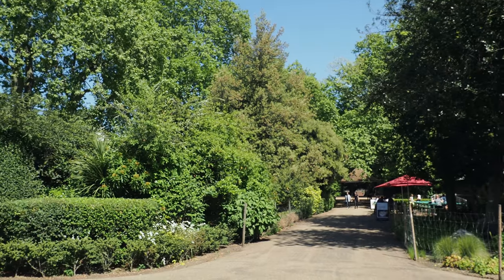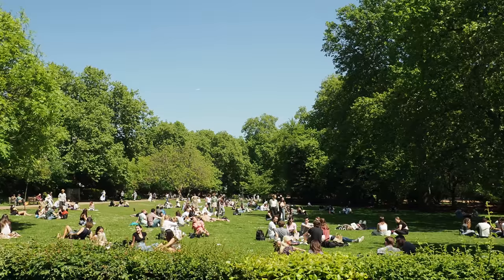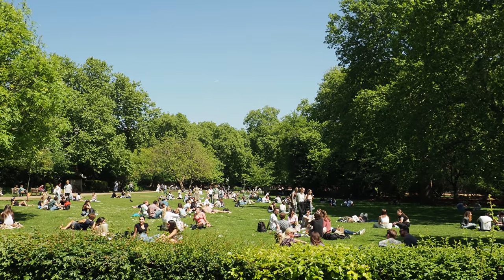And in the centre is this really beautiful garden square with a cafe, and there's tennis courts and stuff here. This is actually the largest public square in London.